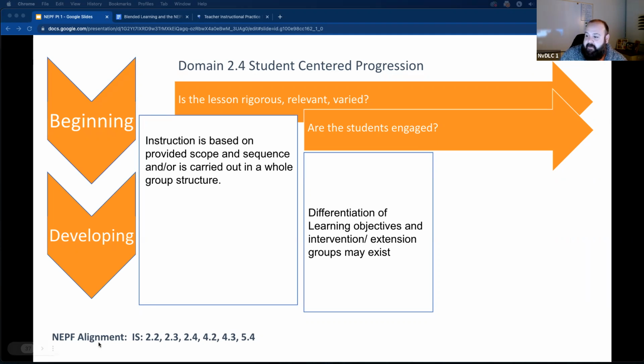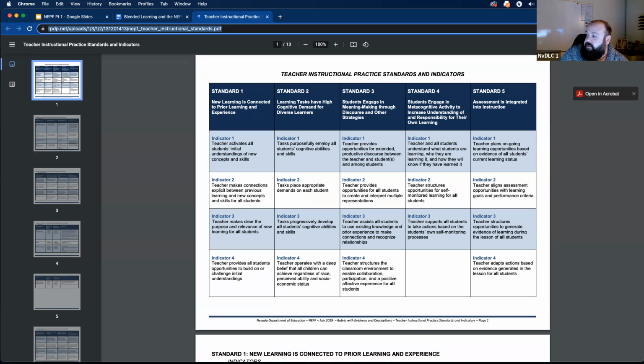When we look at the NEPF alignment, again, we're going to start to see that this aligns with standard 2 and strands 2, 3, and 4 there, and then also a little bit with standard 4, strand 2 and 3, and the last one, 5.4, which is the teacher being able to adapt the actions based on the evidence from the lesson for all students.